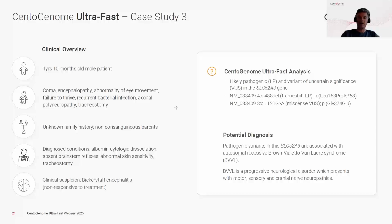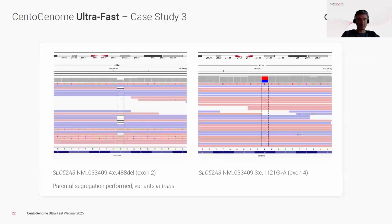But then ultra-fast genome sequencing came back with 2 heterozygous variants in the SLC52A3 gene. One of the variants was already seen and classified at CentoGene, and the other was a very rare variant of uncertain significance as a missense variant with a potential diagnosis of the Brown-Vialetto-Van Laere syndrome, which is a progressive neurological disorder, which presents with kind of as well these cranial nerve neuropathies that we have as well got some information from the clinical picture. Now, 2 heterozygous variants with a parental segregation, which was done in the follow-up, showing them being in trans, explain kind of a biallelic problem in SLC52A3.